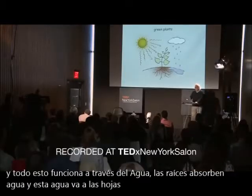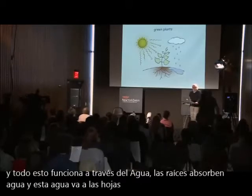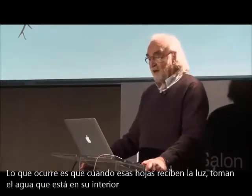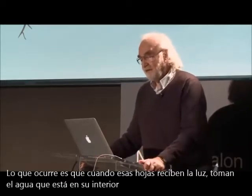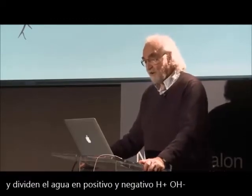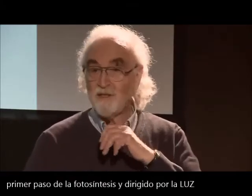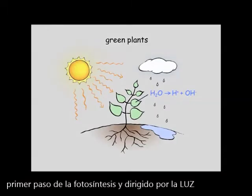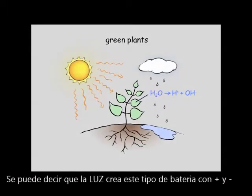And all of this works through water. The roots of the plant absorb water, and that water goes to the leaves. And what happens in the leaves is that when they receive light, they take the water that's inside them and split the water into positive and negative, H+, OH-. This is the first step of photosynthesis, and it's driven by light. So you might say light creates this kind of battery with plus and minus.